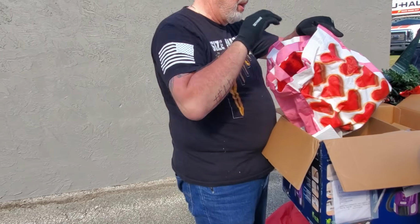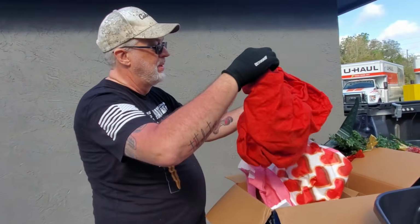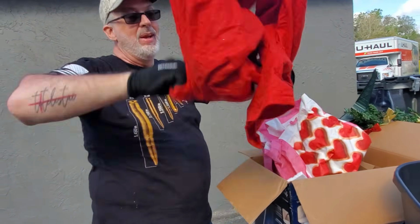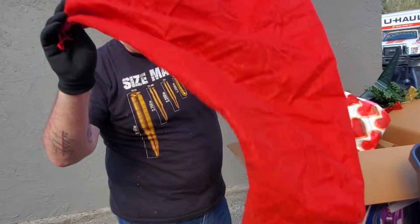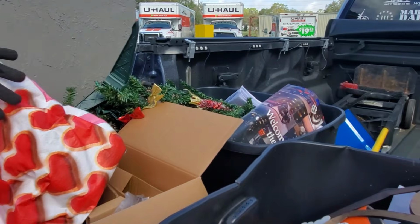There was a Santa bag in here. See, maybe you can use a Santa bag. That's not a Santa bag. That's Santa's pants. Yeah, those are not the quality of pants my Santa wears. But we'll save this just in case.